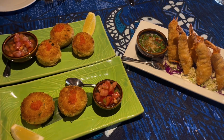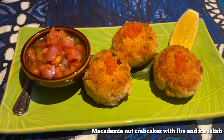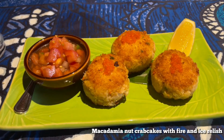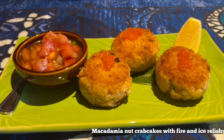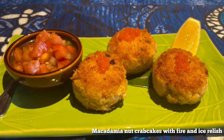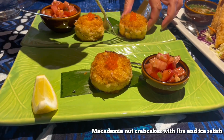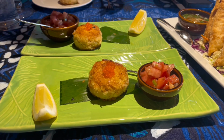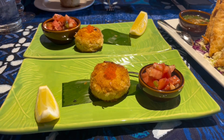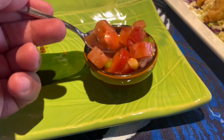To start off, we got 2 appetizers to share. The first appetizer we got was the macadamia nut crab cakes with fire and ice relish. This was perfectly fried. It wasn't too oily and it's not that crispy, and the pickled relish on top of it was really good. It all went really well together and everyone seemed to enjoy it.